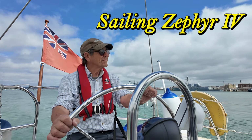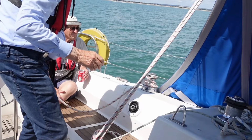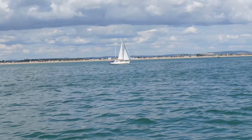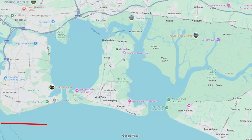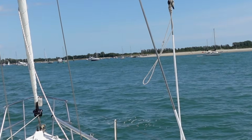This is Bill, a friend from our gliding days at Leon Solent when we were both much younger. It's mid-September and we're on our way to Birdham Pool in Chichester Harbour. The Royal Clarence Marina and Birdham Pool Marina have an arrangement so we can take Zephyr IV there and she can be lifted out and have her bottom pressure washed while we wait.